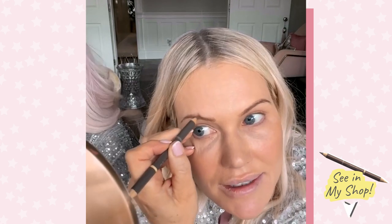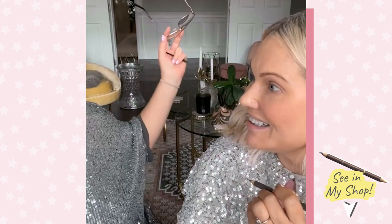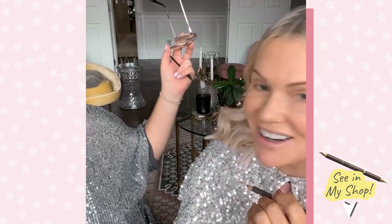How are you getting on, Katie? Quite pleased. You know, sometimes when you do your brows, you think, oh, it's not going right. How does that look? They look amazing. Oh my goodness, it looks really good. Do you want to show everyone? It's a much more youthful look when your brows look fuller, don't they? I mean, look at the frame. You've got no mascara on.